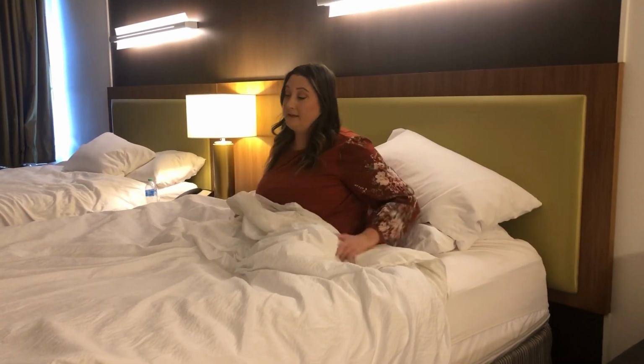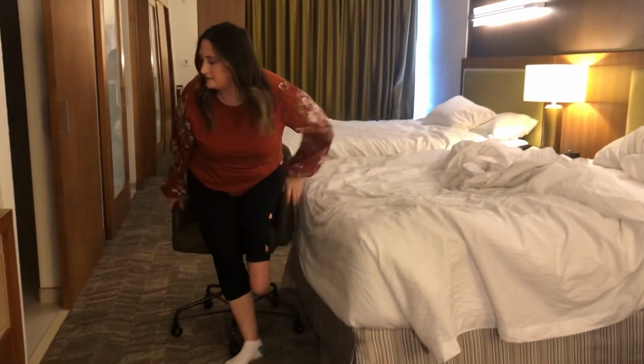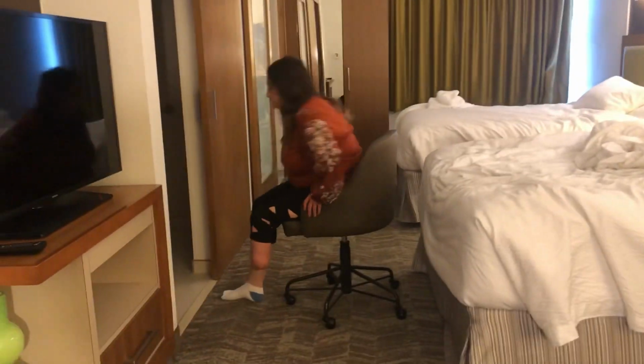Because in order for me to get out of bed in the middle of the night without a leg, I use this chair that they provide to me that belongs to the desk. So I sit in it like this. This is so that I don't have to travel with a knee scooter or a wheelchair.